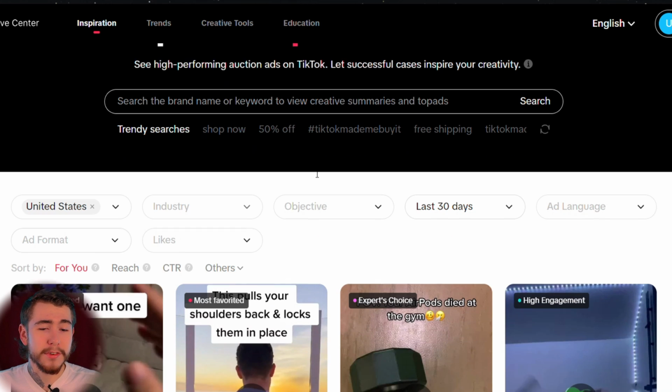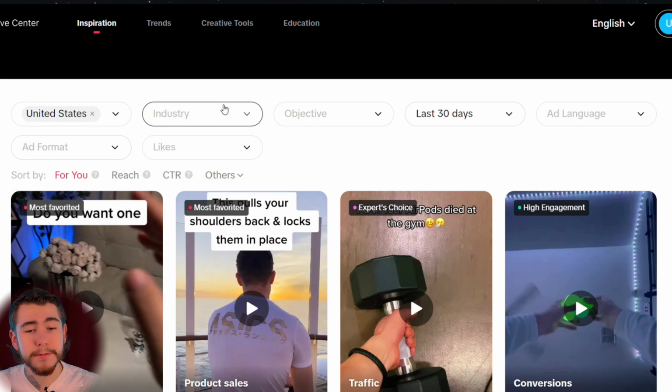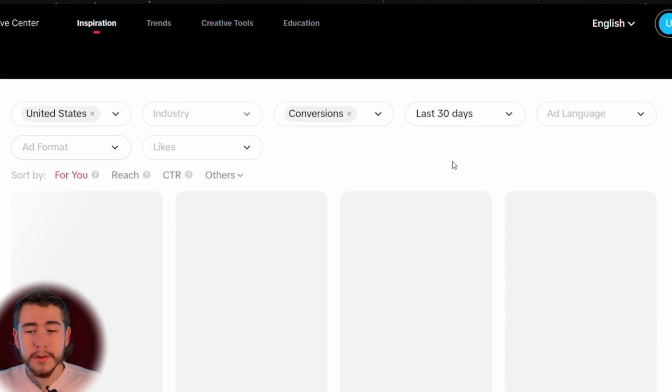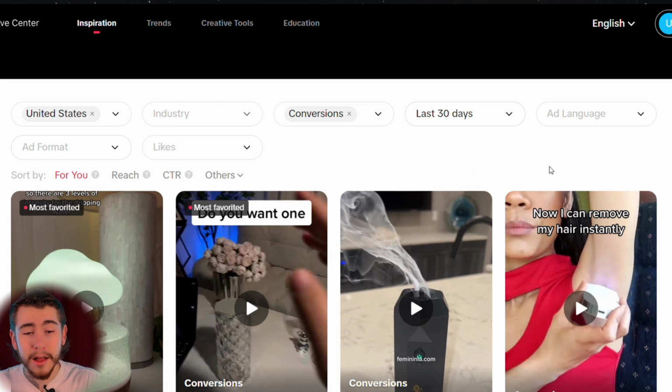This is where it gets really interesting. You guys can see all of this search criteria right up here at the top. You guys can narrow it down by location. You guys can choose different countries right up here. You guys can narrow it down by industry if you're selling in a specific niche. We always want to choose the conversions objective to find products. You guys can narrow it down to the last 30 days or the last 180 days if you guys want to see the top performing content on TikTok.